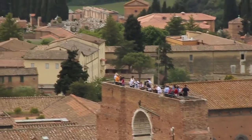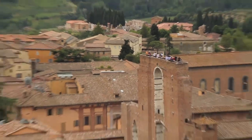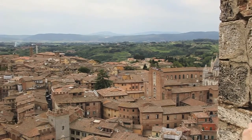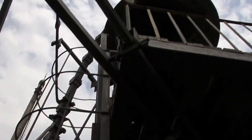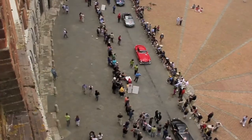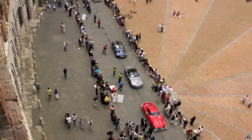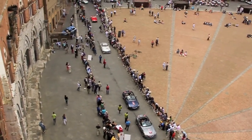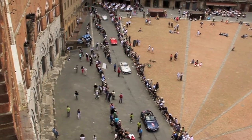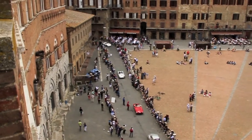That's the arch from the cathedral. They're all taking pictures of us, we're taking pictures of them. That's the bell, which has just gone past, so we're safe for a bit. So this is the car show that's still going on, seen up and down the tower. It's still rallying. A lot of cheering.